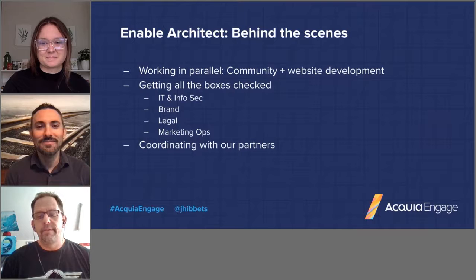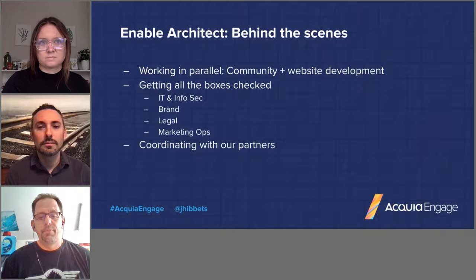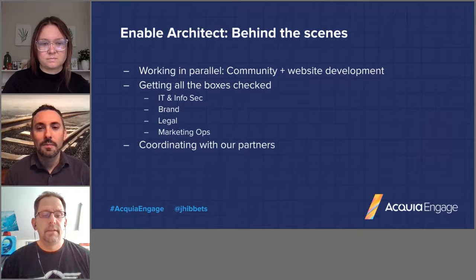Second, we worked really closely with a lot of other teams at Red Hat. We worked with our IT and InfoSec teams to make sure the site was secure and we had all the things we needed from an infrastructure standpoint. Worked with our brand team to get naming approval, our legal team for community guidelines, and our marketing operations team to make sure we had all the back-end analytics tools and so forth. And third, we worked with our Acquia TAM team and our development partner, and we were able to make quick technology decisions and pretty much rapidly prototype our assumptions. So this is how we went from concept to launch in about 6 weeks, with core site functionality deployed in about 3 weeks, ready for the content and ready for testing.